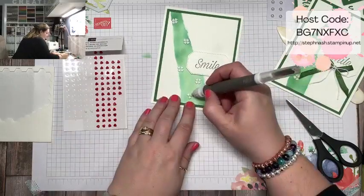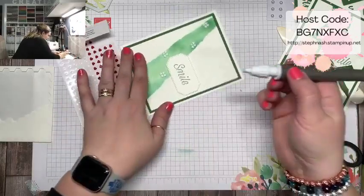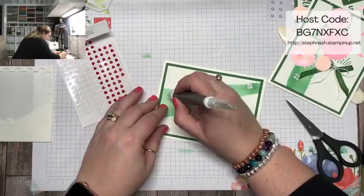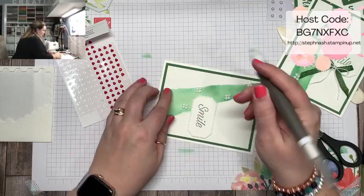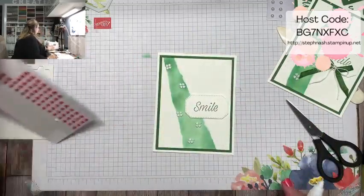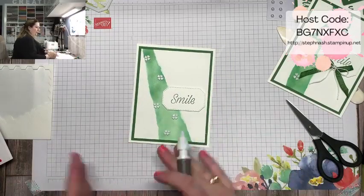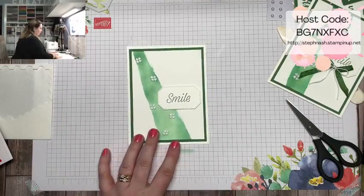So here is the last. And you can do as many or as little of these little flowers as you like. The general rule of thumb is to do things in odd numbers as it's more visually appealing to the eye. But if you only wanted four, or you only had space for four, depending on how you laid it out, you could certainly do that.